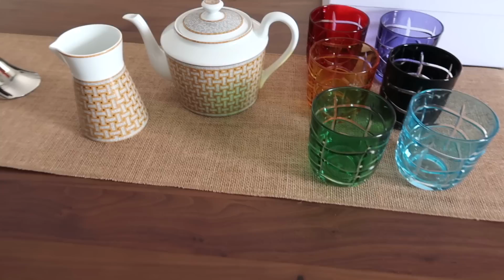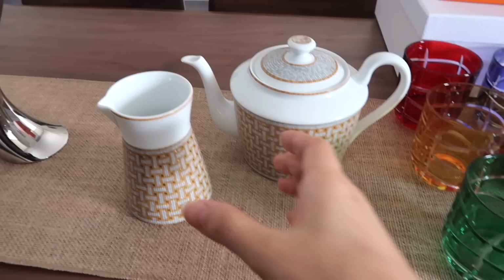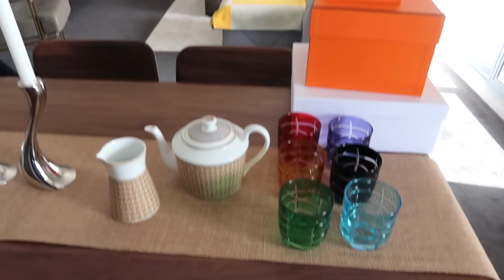Oh, before we head out, I just wanted to show you our new purchases. Really excited about the teapot and the milk jug. I don't actually know the name for this. Milk? Creamer. And then our 6 cups. And the new layout of our living space. But anyway, we're gonna head out and do some fruit shopping now.